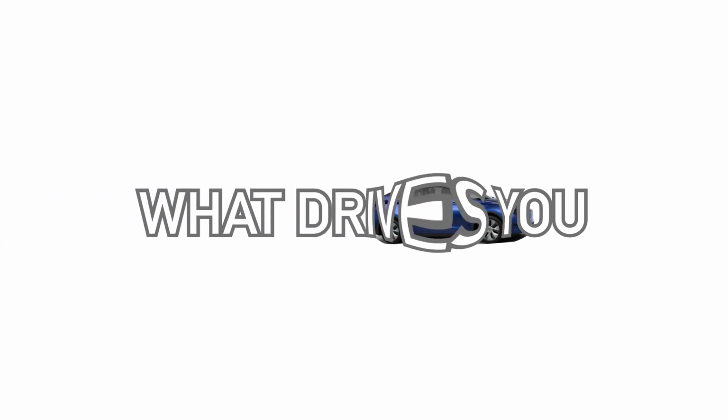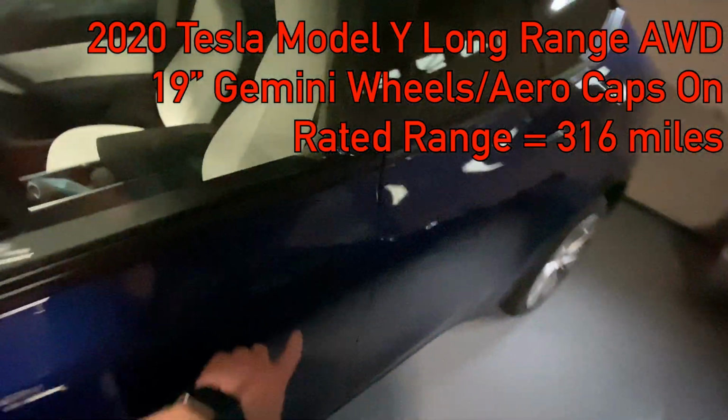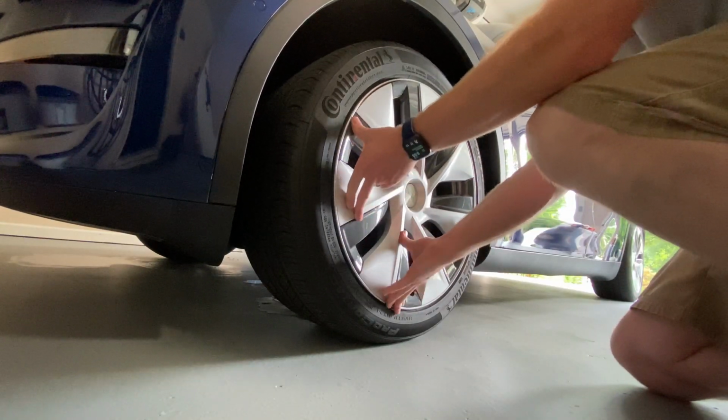Good morning, back for a range test on the Model Y. We're gonna have perfect weather. It's about 70 degrees out and the aero covers are on the wheels for the Model Y, the Gemini wheels.